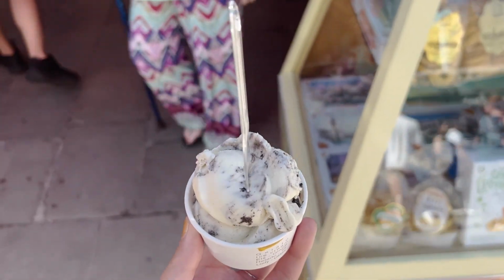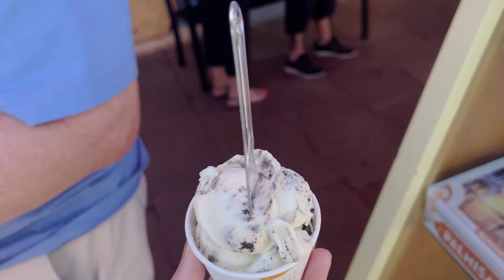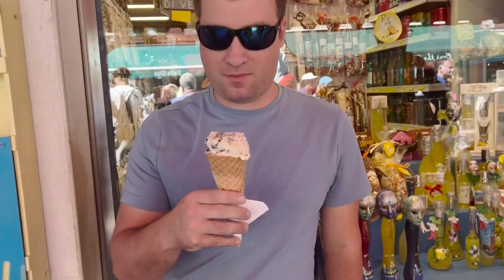Okay, got a little Oreo gelato. And a little cup. We tried also that one. And a cone.